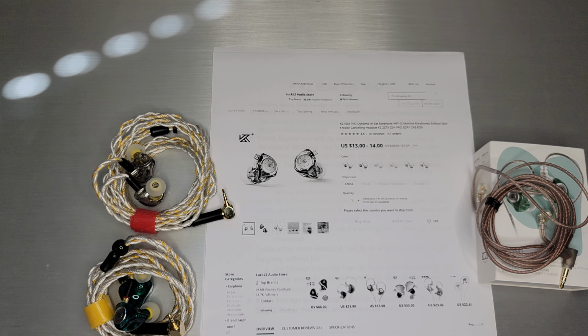And then afterwards, other companies like TRN and CCA released their own 1DDs at budget prices, and that kind of kicked off a whole cascade of tons of very high quality budget sets that came out in 2021. So here we are, almost towards the end of 2021, and KZ decided to update the EDX with the EDX Pro.